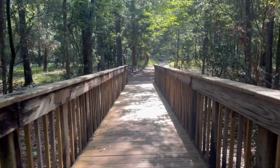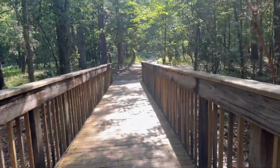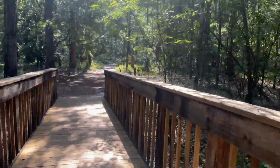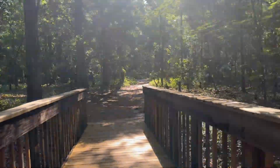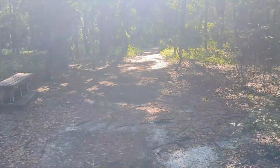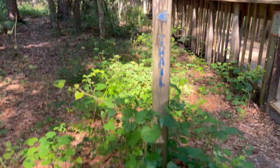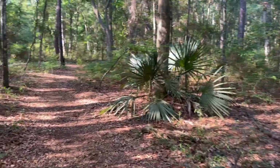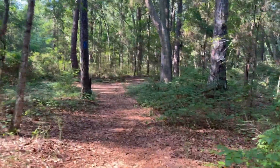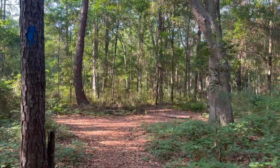After visiting the tower and coming down the boardwalk, a lot of people will now continue straight and head back out to the parking. However, the actual trail continues over to the right, and it will loop around. I just don't want you to miss this section, as many people do.